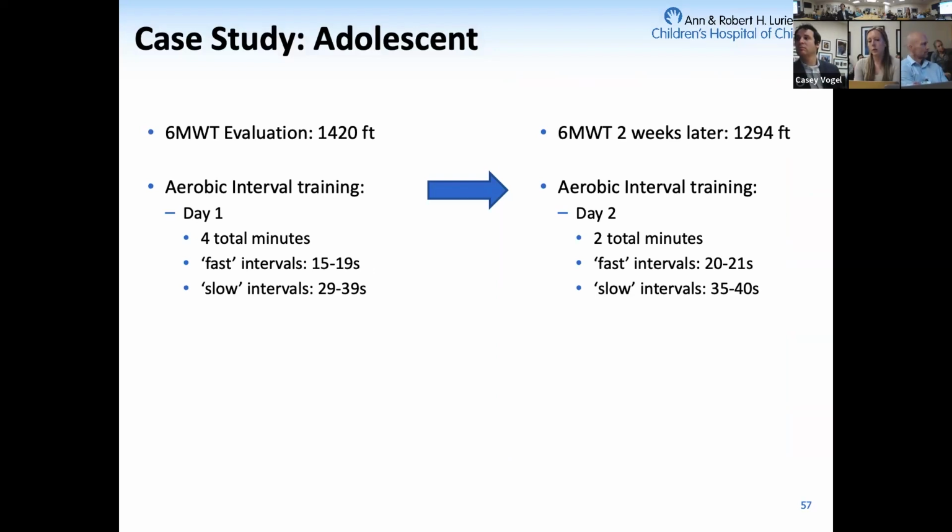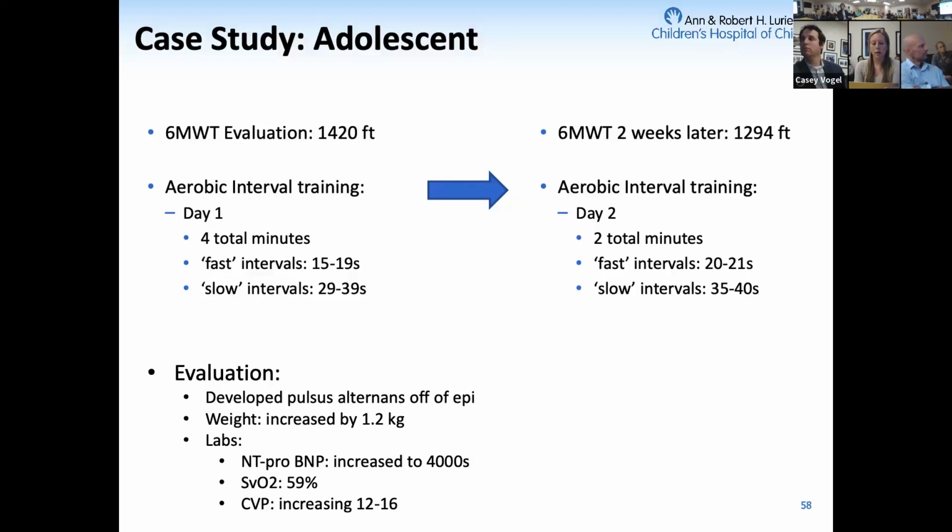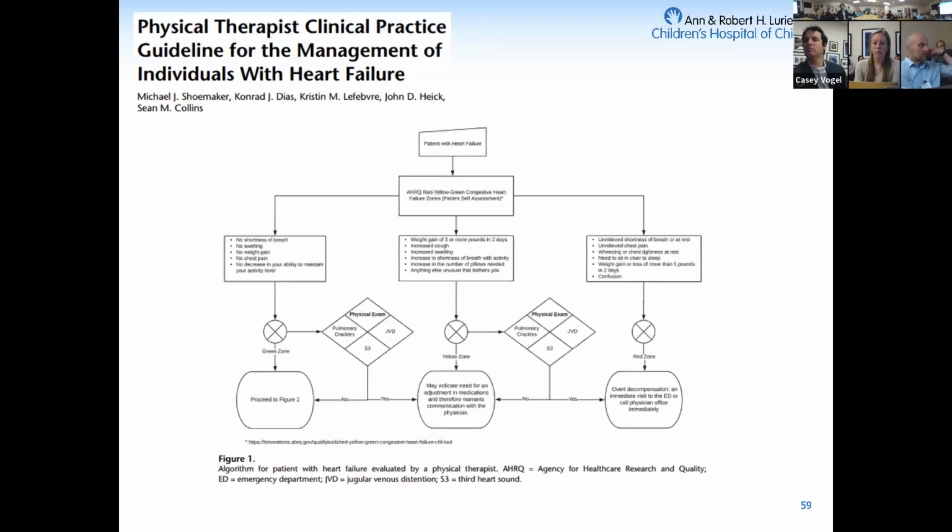Despite us continuing to work with him, 2 weeks later, his 6-minute walk test had decreased to 1,294 feet. And his aerobic interval training volumes had also decreased. And in the background, our team attempted to wean him off epi. He developed pulsus alternans. He was starting to gain more weight, and his labs were getting worse. So overall, if we think back to this chart, he's starting to develop more symptoms. So I put him in this kind of yellow category.